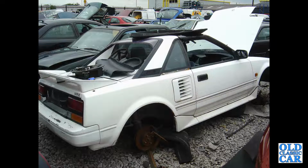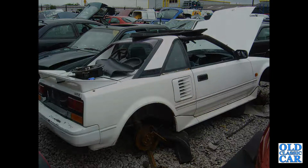This was in a scrapyard many years ago. Doesn't look very rusty. I'm sure it will be rescued now if that appeared in there.